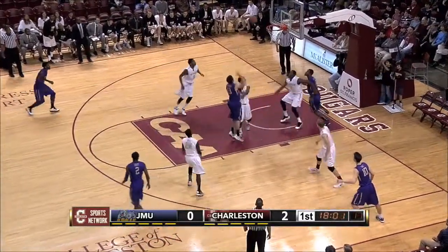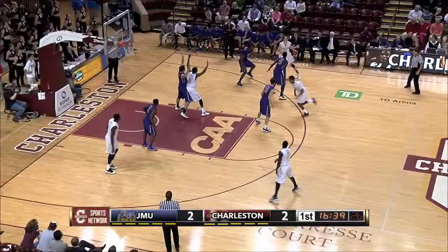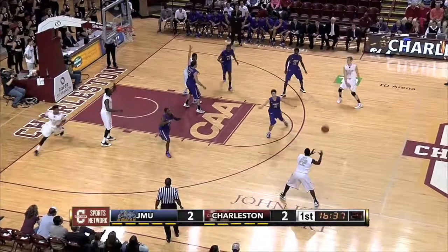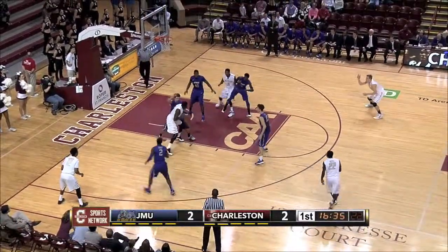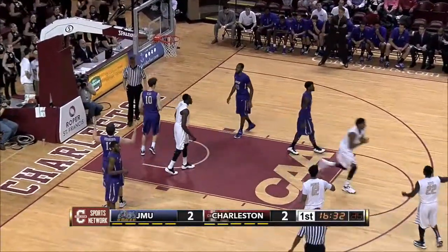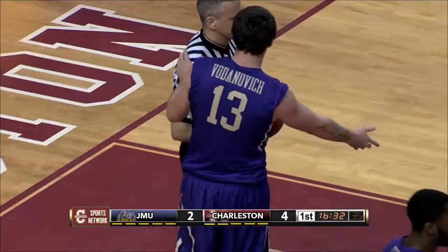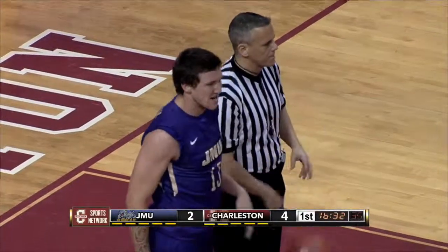James Madison trying to go underneath. Vidanovic gets it to bounce in. Defense reacts. Sure, they're playing areas in the zone sometimes rather than a man, so you can catch him by surprise and get into the cavity of the zone. There is Baru, knowing the geography of the paint, and that nice, soft fadeaway went down for two.